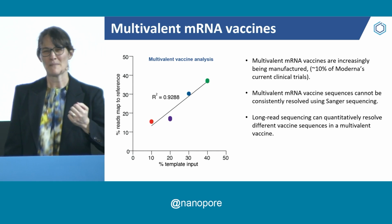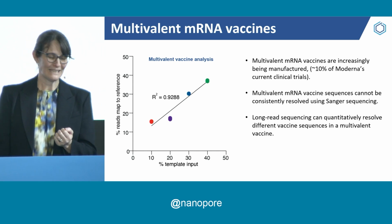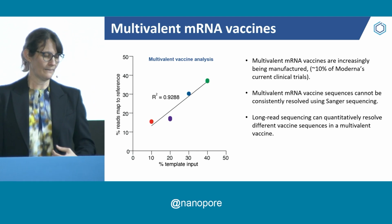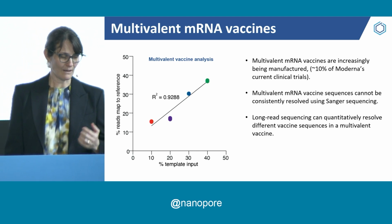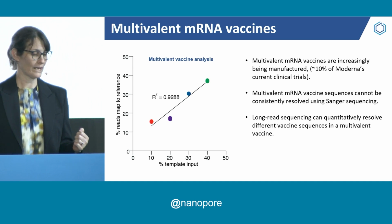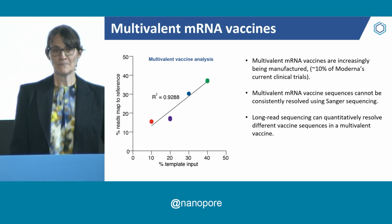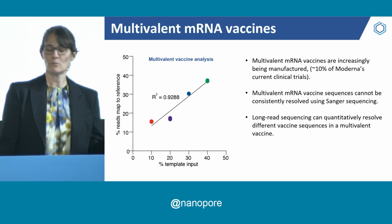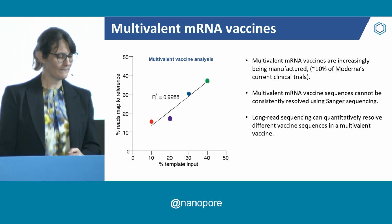So what we did was we made a mock multivalent vaccine using EGFP, mCherry, ovalbumin, and luciferase. We spiked them together at 4 different concentrations between 10 and 40%, and then used them, again, without any kind of barcoding. We made RNA-004 libraries with them.